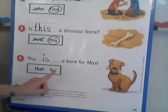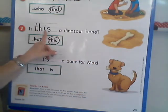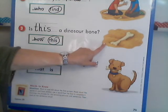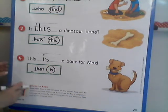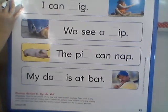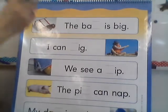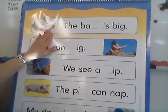So friends, if this is a bone for Max, then let's answer this question now. Is this a dinosaur bone? No, because it is a bone for who? For Max. All right, great job. All right, so for this next one, friends, I'm going to read a sentence, and we have to figure out which letter is missing in our word, okay? So look at the picture first.